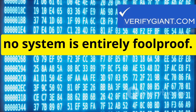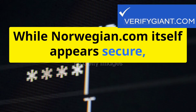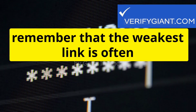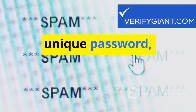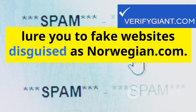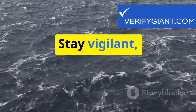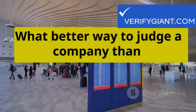However, no system is entirely foolproof. While Norwegian.com itself appears secure, remember that the weakest link is often the user. Always choose a strong, unique password, and be wary of phishing scams that might lure you to fake websites disguised as Norwegian.com. Stay vigilant, my friends, for the internet is a dark and treacherous sea.